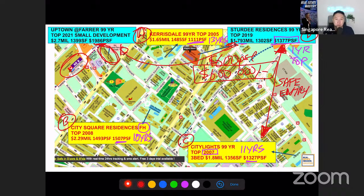So that's why when we look at data and numbers, it's very clear cut. Don't ask me why people will go and pay $2,000 per square foot for the area. I also don't know. To me, when I look at the numbers, it just doesn't make sense. So unfortunately, this is one of the biggest traps a lot of homeowners usually fall into.